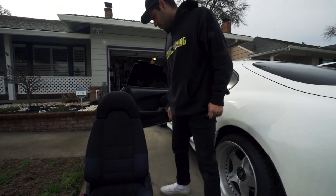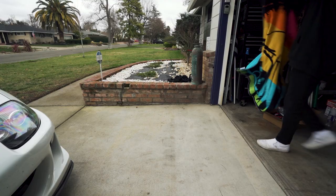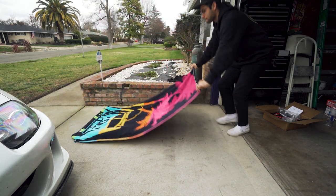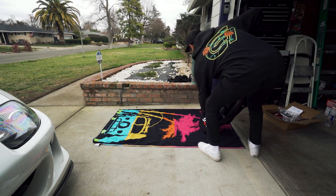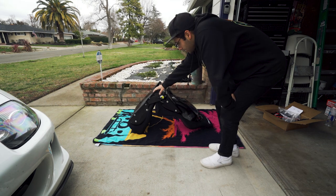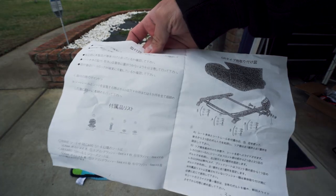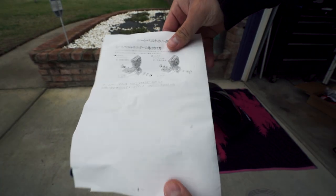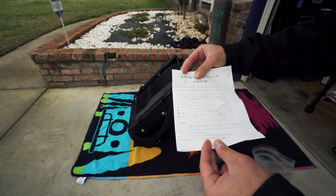One seat out. Cool. Let's go ahead and get one of the seats in. Go ahead, get these brackets on, fit them right, and then we can throw the seat in. Well, the instructions are in Japanese, so that's great. I mean, luckily it's pretty self-explanatory with the photos, so I'll try and figure it out, you know, we'll see.